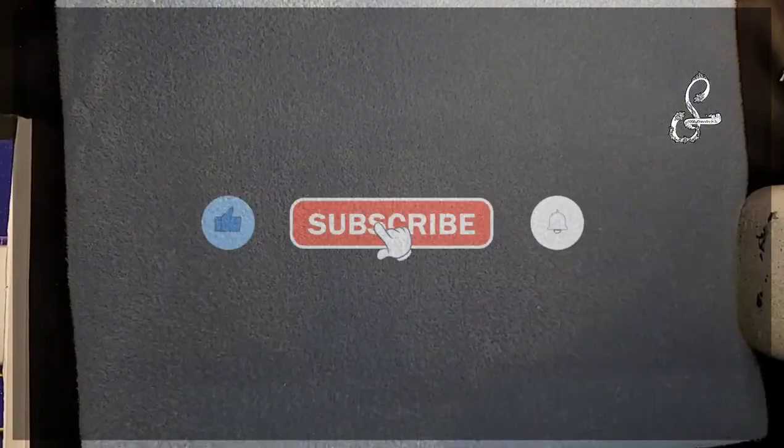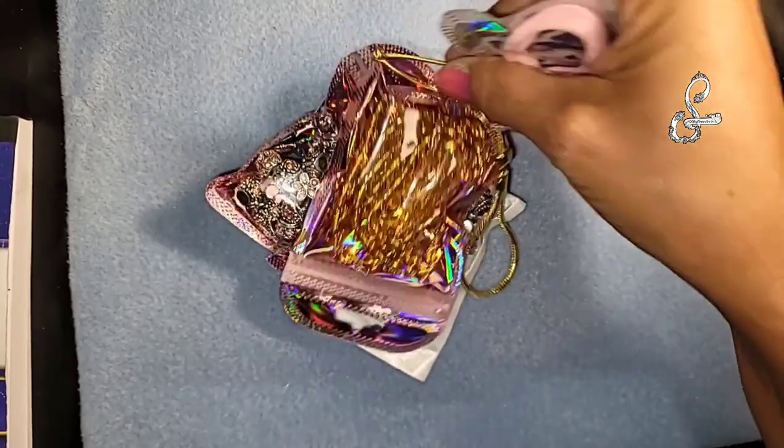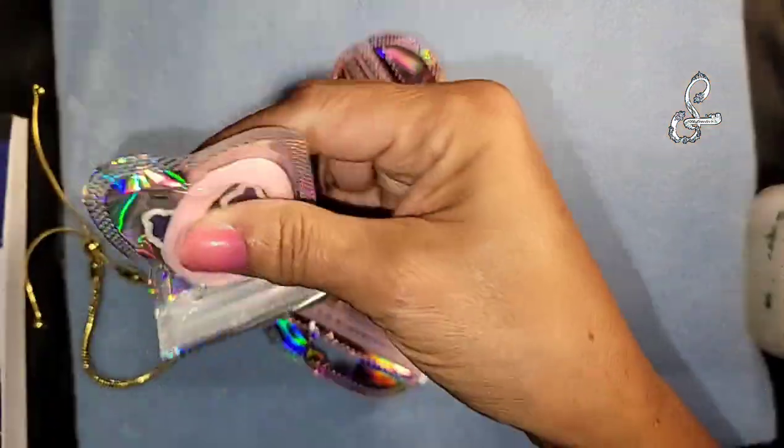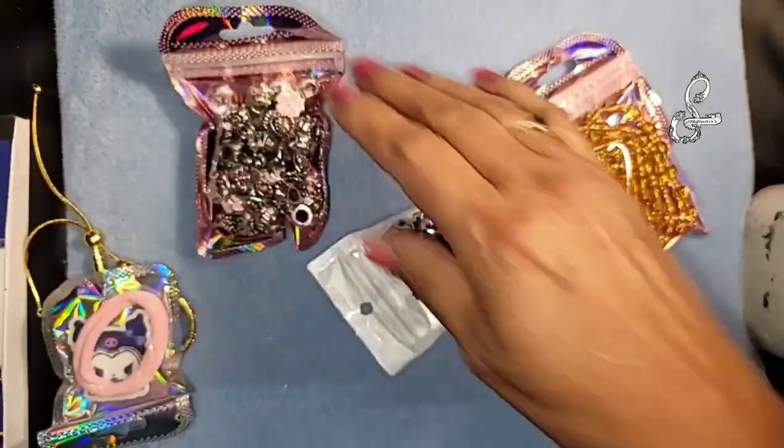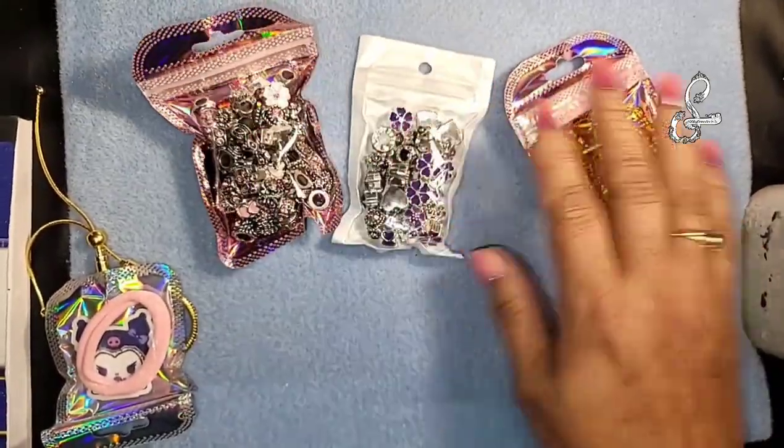And today I am going to bring you a different kind of unboxing. This one is charms, and I got this from TikTok, and this was by the Cutie Studios. And unfortunately, I don't think they're in business anymore. I think they switched their businesses. I don't know if they're still doing this.